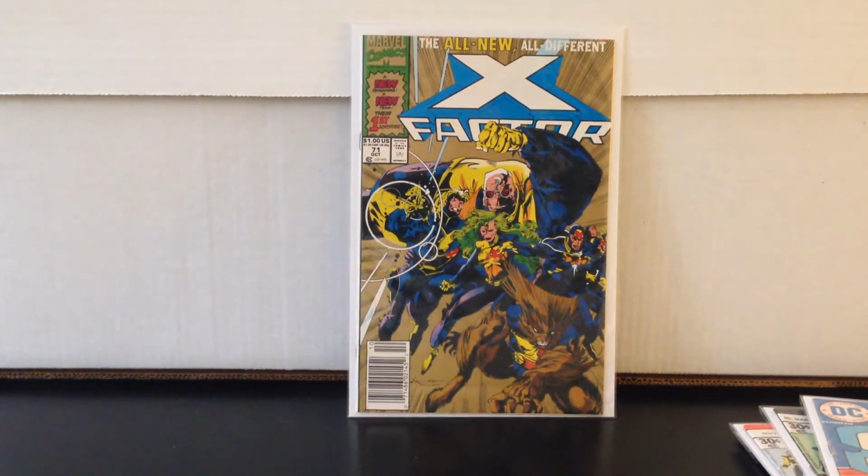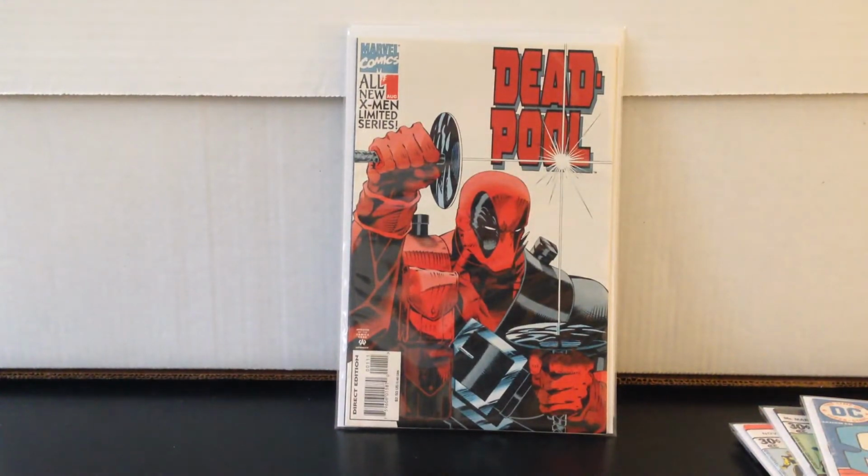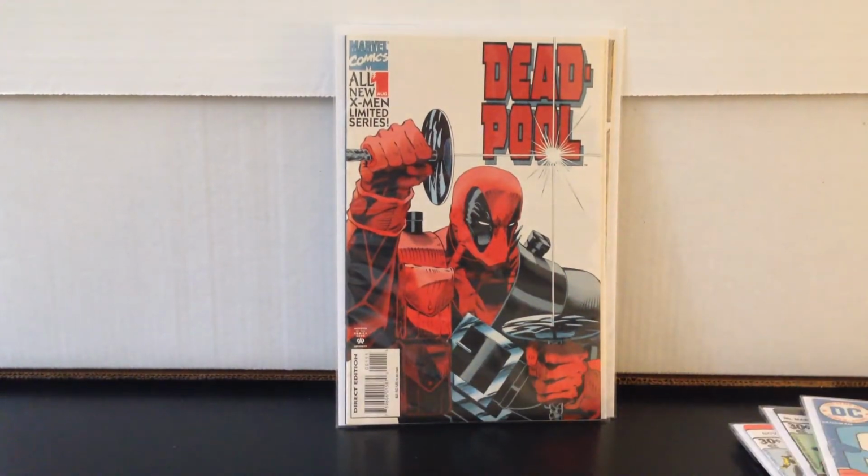Some of the 90s stuff I was talking about. X Factor 71. This is the second print with the gold. First new X Factor. Deadpool #1 from the second limited series. Circle Chase was his first, and then this one. I picked up like 3 copies of that for $1.